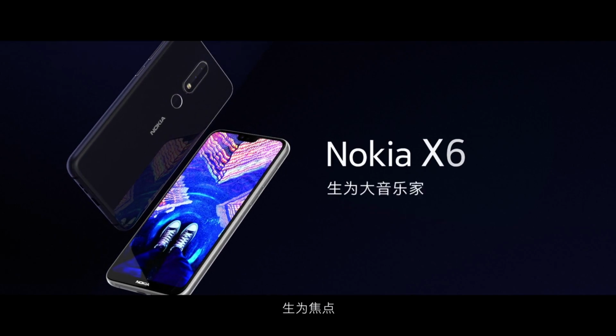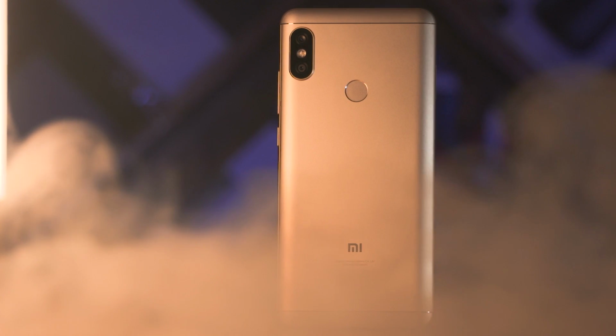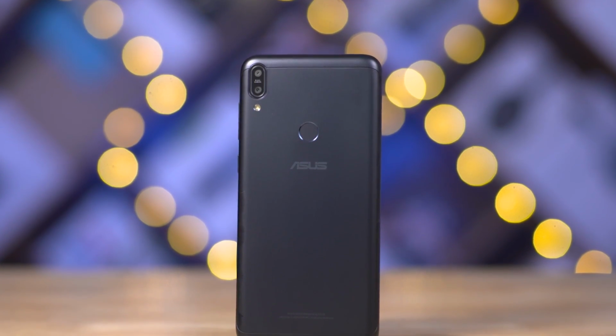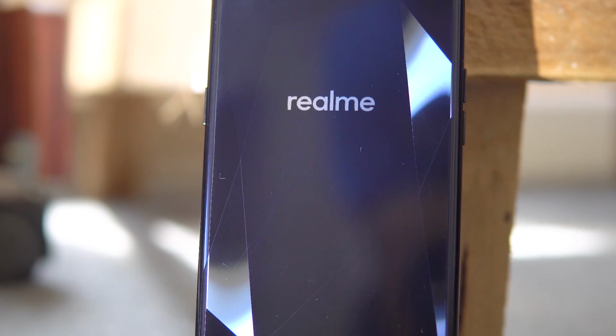So that is where the X6 kind of has the hype. Everybody is interested in it and that is why you probably should be interested in it. But are you? Let us know in the comments below. The Redmi Note 5 Pro, the Zenfone Max Pro, now these are the possible competitors, or even the Realme 1. Which of these 4 phones do you prefer? Here's a card. Let us know.